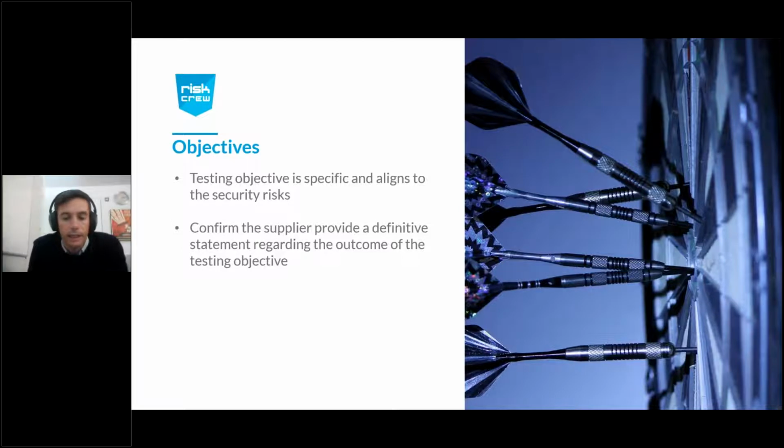Can we have unauthorised access to our systems or assets? Can your externally facing controls keep out the bad actors? Can we gain user credentials when we're phishing? And if we are looking at red team, can we get access to your crown jewels or your critical data? And be very, very specific on your testing requirements, objectives, sorry. Otherwise, you're just going to see a load of vulnerabilities that have little or no correlation to risk.